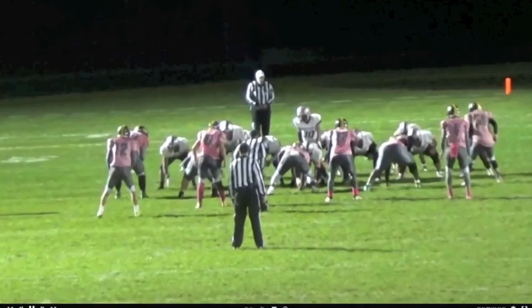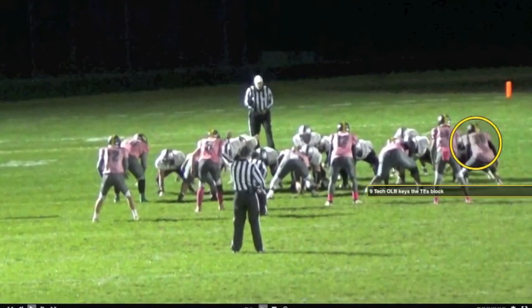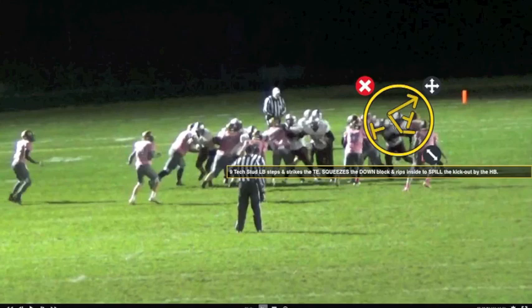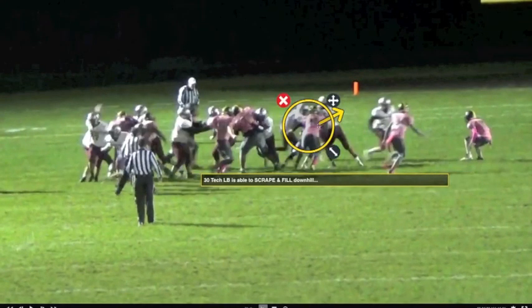Love the end zone view. So 9 techniques key in on that tight end's down block. He gets it. He is now working to rip inside and spill the kick out by the halfback. Runs the circle. And by running that circle, that keeps your inside linebacker cleaner to really scrape downhill. He's not scraping, he's filling downhill more than he's scraping side to side.